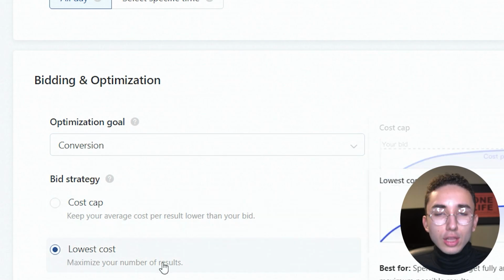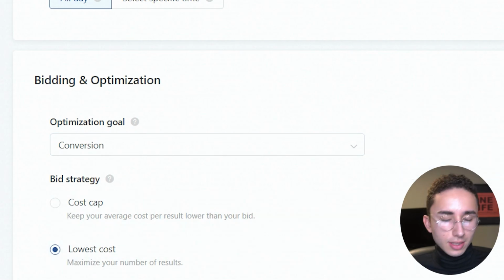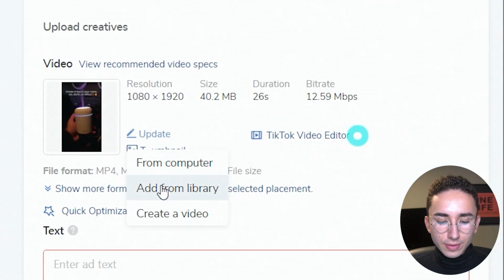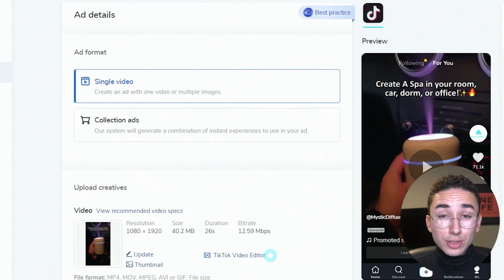Then for conversion, lowest cost. All the way when we're testing, lowest cost. So next, you're gonna upload your ads. You can do it from your computer. If they're already added to your account, do it from the library. And if you can't do that, then probably shouldn't be running a business.